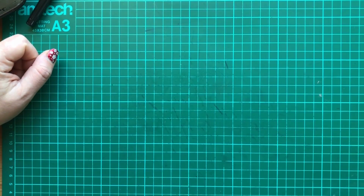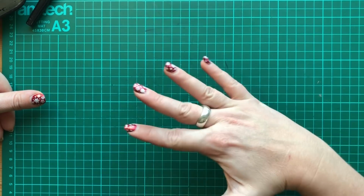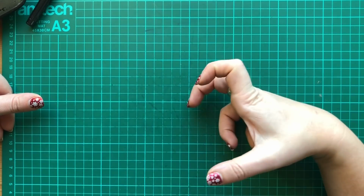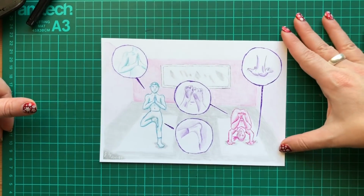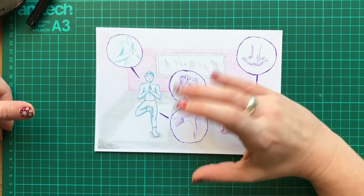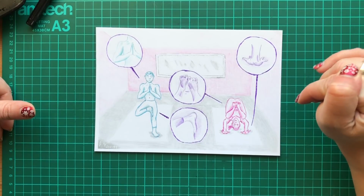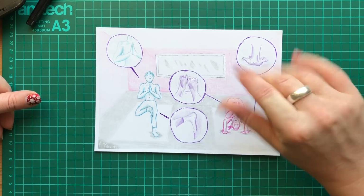The November box was interesting. It was a sort of cobbled together set of supplies. There were ballpoint pens and all sorts in there, and the prompt was body parts. I am not good at drawing human things. I am not experienced enough at drawing humans, although it's something I keep trying, and I wanted to practice, and I kind of took this prompt as an opportunity to practice. So I went for a sort of diagrammatical approach, and I have two little people in a studio doing yoga here, and I have done close-up inserts of various body parts, and let me tell you, this was really, really difficult. Although it was difficult, it was enjoyable.